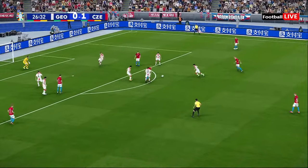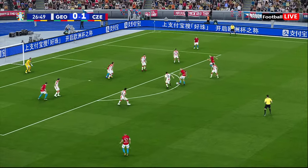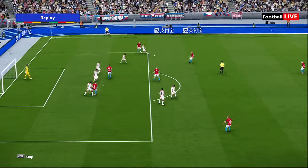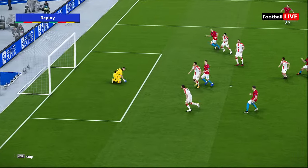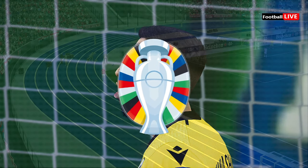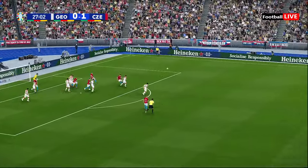So check. Oh, lovely feed. He is such a good mover. Can he finish? He's done very well to get to that. Oh, that's a sparkling save. Absolutely sparkling. His reflexes were ultra sharp. And that's been levered clear.